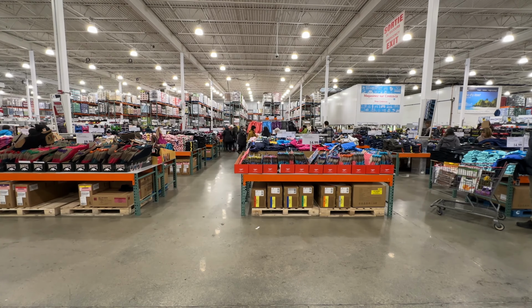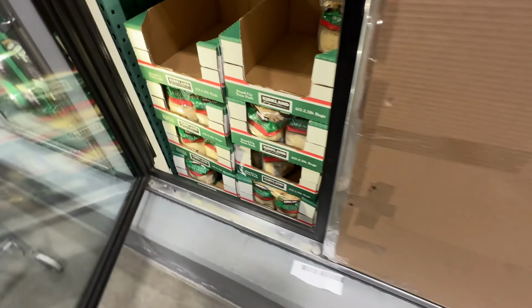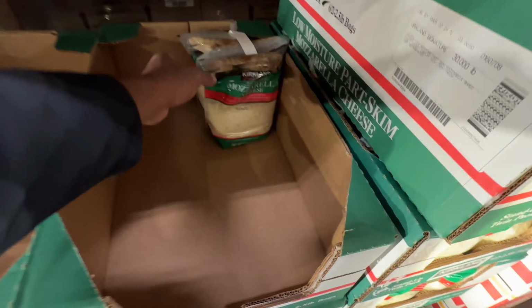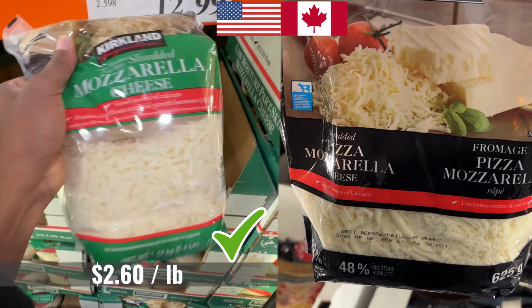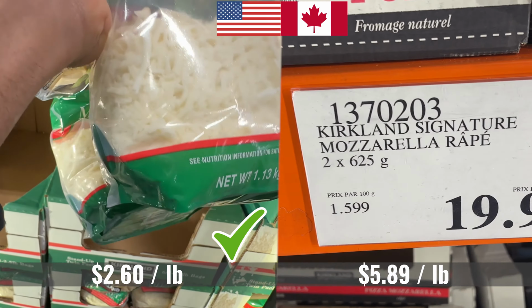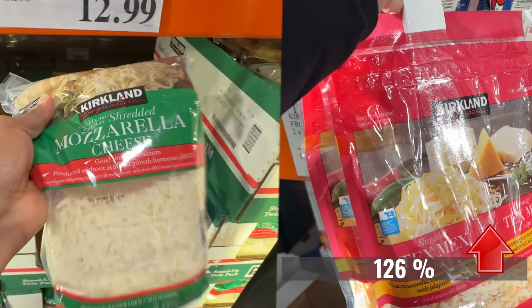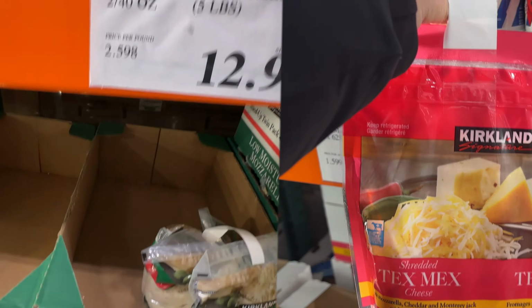Perhaps the most staggering price difference in the dairy category was for Kirkland branded shredded mozzarella cheese. On a per pound basis, the American variant was $2.60, while the Canadian variant was $5.89 per pound. This represents a 126% higher cost for the same branded product, so quite the shocker there.